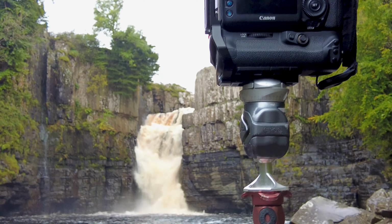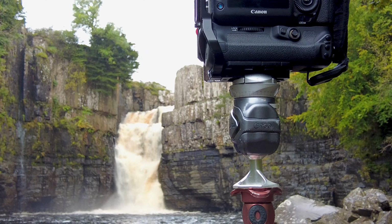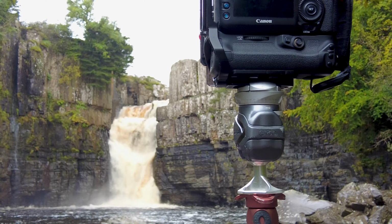So yeah, we'll head off back onto the path, see if we can get around the other side, see what I can find, and we'll see you a bit later.